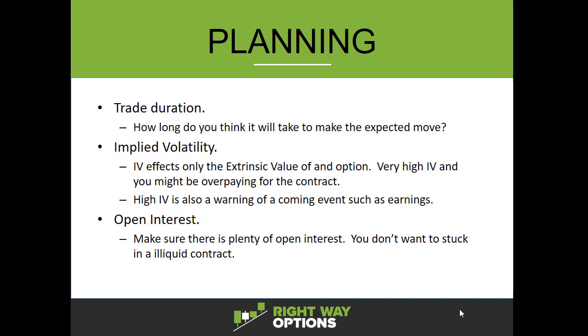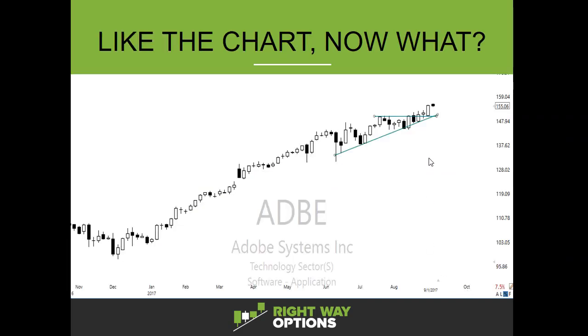We see a setup, it's beautiful, we think that chart's just going to take off. Just like here in this Adobe chart, we just think, wow, that's a beautiful setup. This chart's just going to go to the moon. And then what happens? You buy the trade and it wanders around for a couple, 3 weeks. Doesn't really go anywhere. Just sits here and camps out.